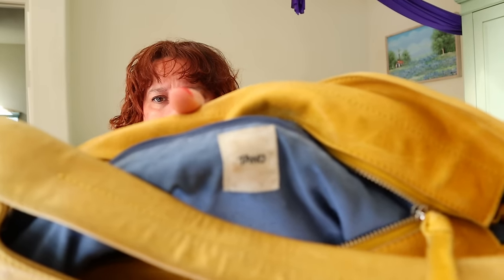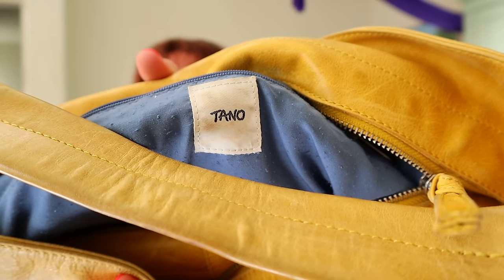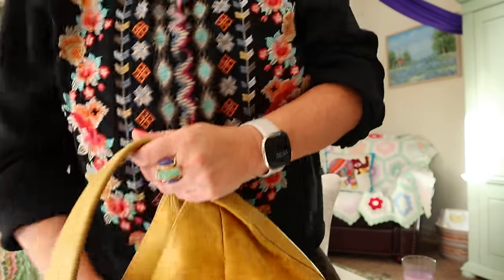I can't wait to look this up. The brand is Tano, T-A-N-O. Needs a little cleanup inside. I have no problem doing purse cleanup. I hate cleaning shoes, but I don't mind purses. Now, what am I gonna say? I'll probably want to keep this, but I'll look it up and see what the deal is. Maybe it's some obscure brand and I'll get to keep it because I don't think it's worth much.